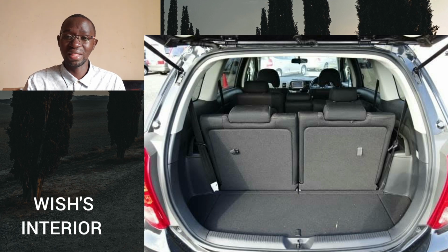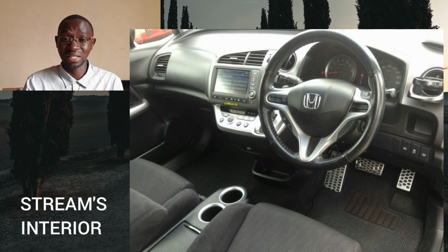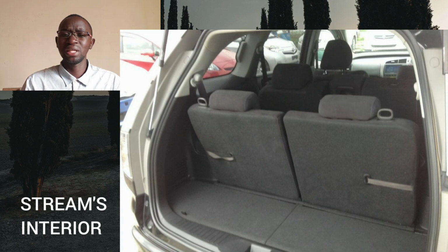And by the way, there are some very high rare variants of these cars that even have sunroofs, body kits and keyless entry, though their prices are definitely higher. And before I forget, the Honda Stream shares so much with the Honda Crossroad. In fact, many components are interchangeable except the body parts.